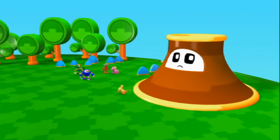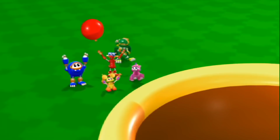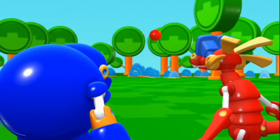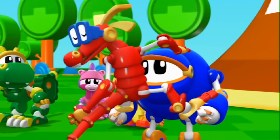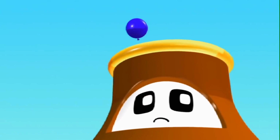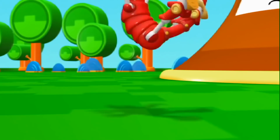Volcano Island. Woo-hoo! And there's the balloon volcano. It does look sad. Look! A balloon! Oh, wow! Cool! Look at it go! Balloon pops make me very nervous. Follow it and see why it pops. Follow the balloon!